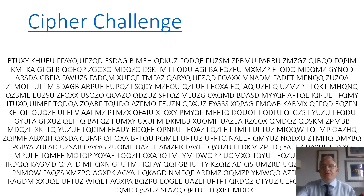You will also be able to enter the Cipher Challenge run by Southampton University. You can enter either as a team or individually. It's an opportunity to look at maths in a different way. It's not just an exercise to complete, it's about problem solving. There are a series of 9 challenges over a 2-month period, getting progressively harder. If you would like to look at this year's questions, you can Google Southampton University Cipher Challenge.